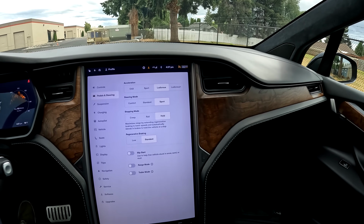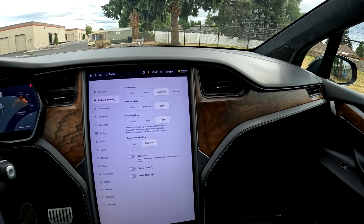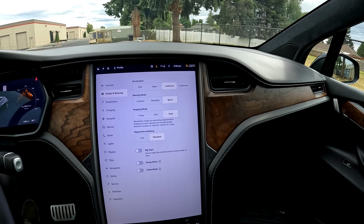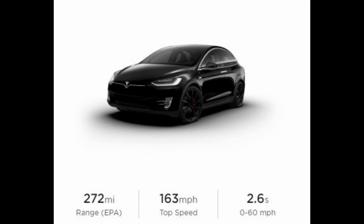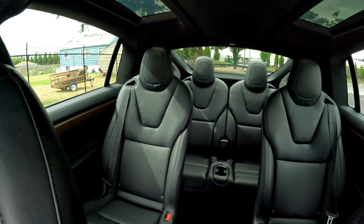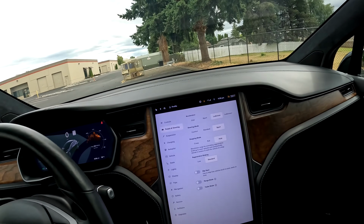So the Model X, when it came out, the Performance version was smoking Lamborghinis and Ferraris at the drag strip. And even though this one might not be as fast as the Plaid, this thing is still faster than most any other vehicles on the road. On top of that, it's a practical mid-size crossover with third row seating, so you can out-accelerate Lamborghinis and Ferraris, and you can carry your whole family as well.